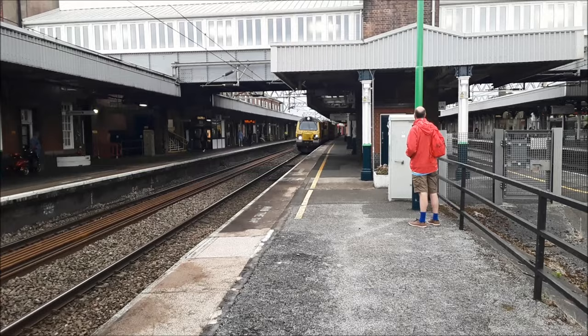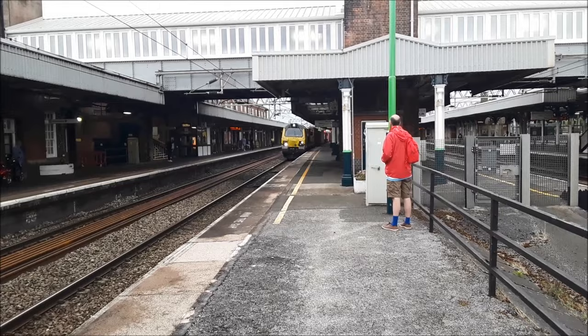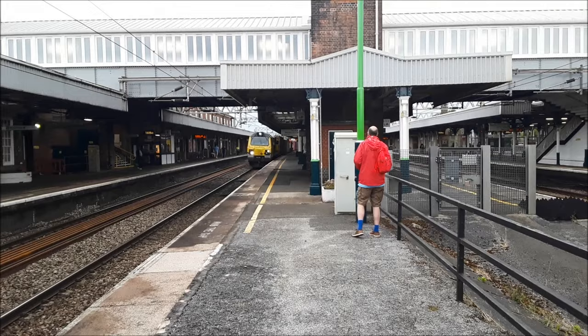Oh, I can hear. Hold on. Ah, yes. Right, coming in behind me is going to be the 1810 Avanti West Coast service from London Euston to Manchester Piccadilly, worked by one of their Class 390 Pendolinos in the form of 390-006.